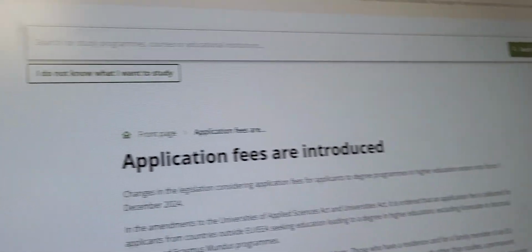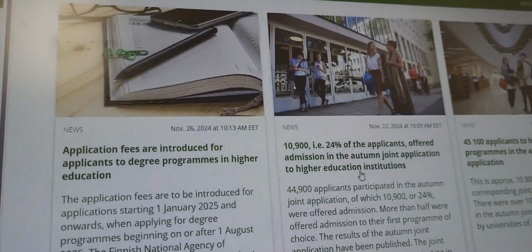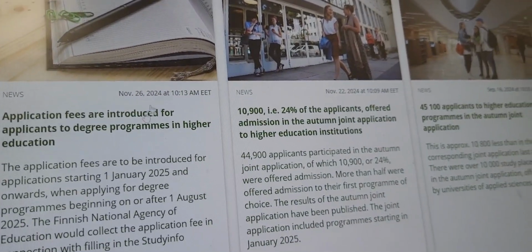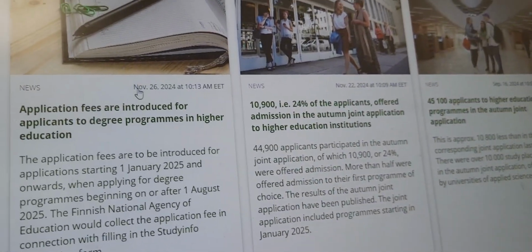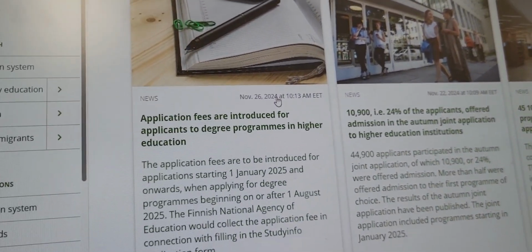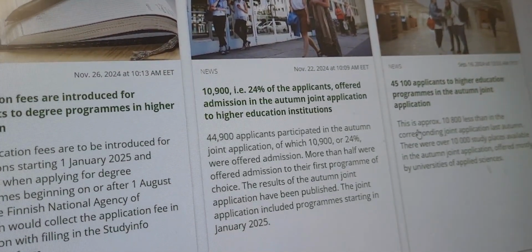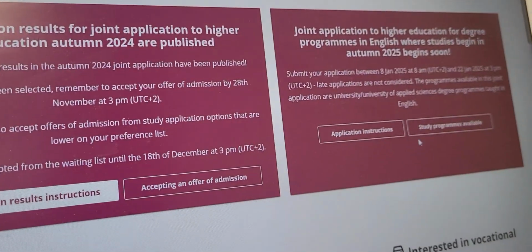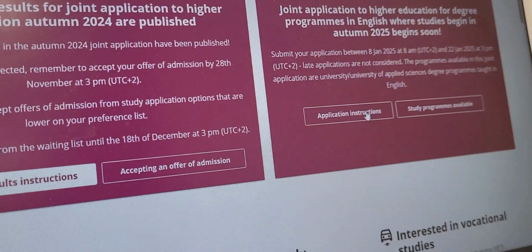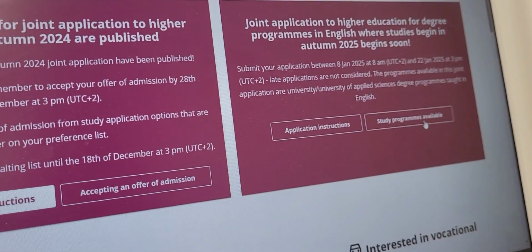Then we go back there and we get to see. This one is very important. In fact, it was updated November 26, 2024. Updated. So let's go and check these application instructions here, and then we have also study programs available.